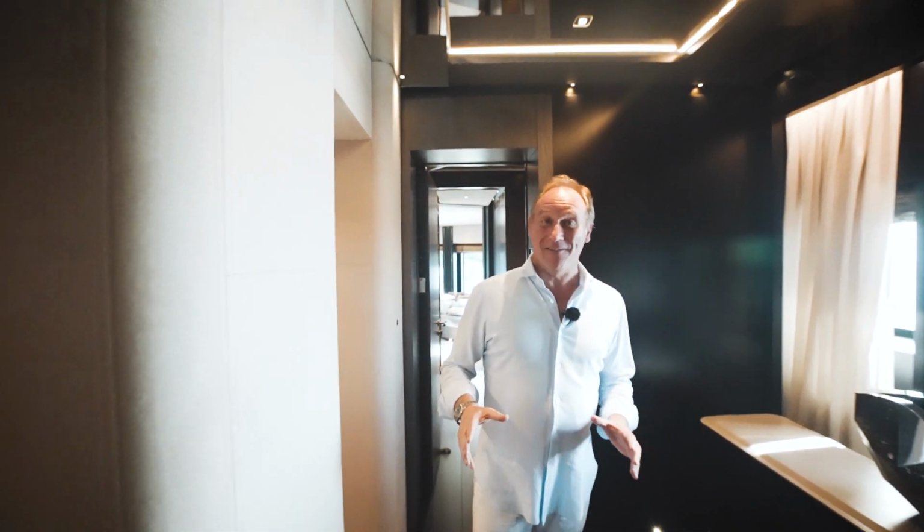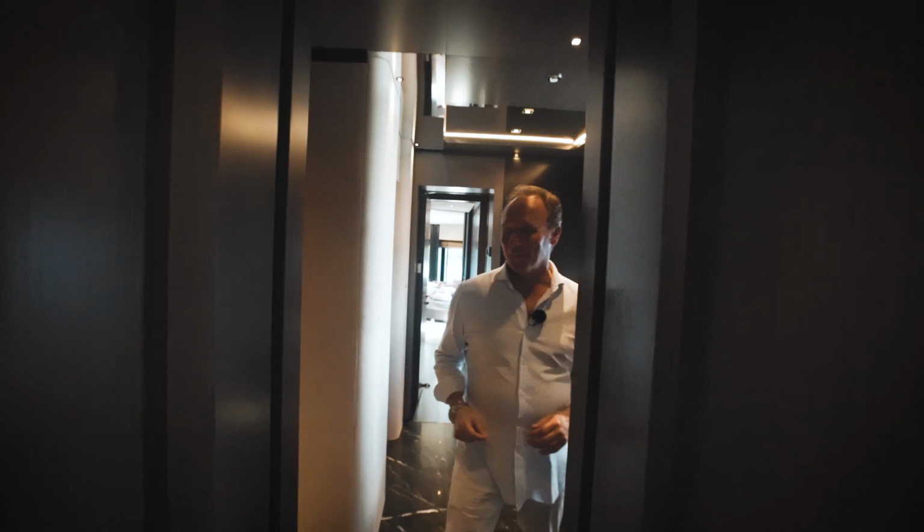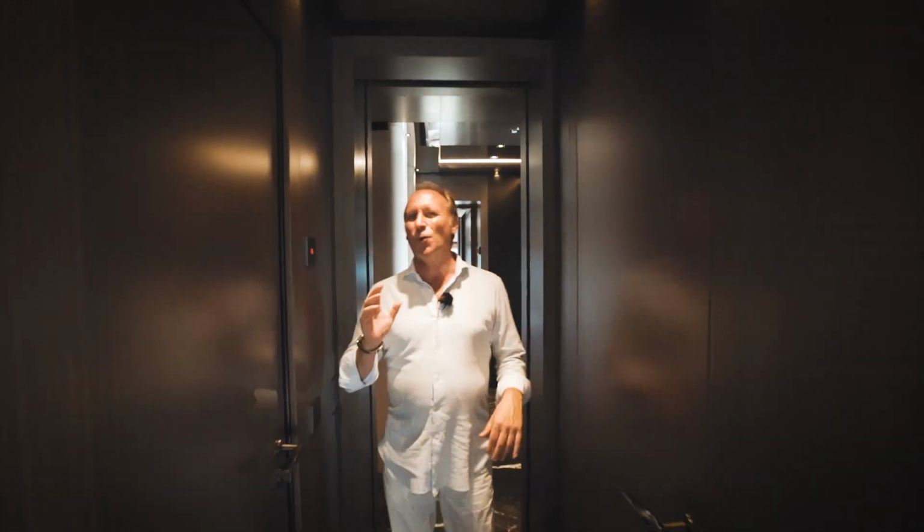There's also an elevator to the owner's deck. In fact, it runs through 3 of the yacht's 6 decks. But there's an easier way to get to the owner's deck if you really want to. And I'm going to show that to you now.